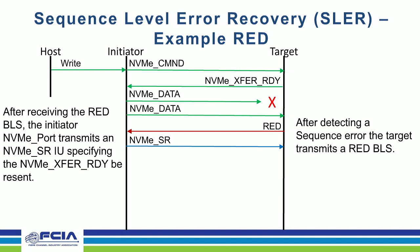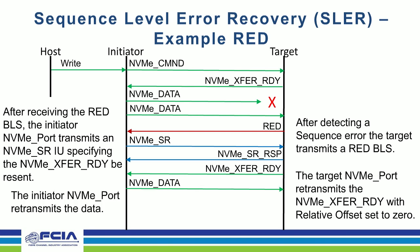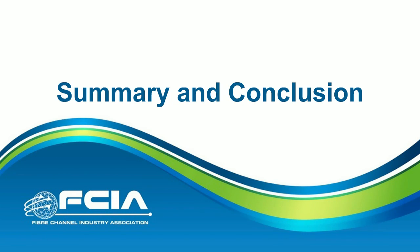And then the initiator will say, okay, I'll send a new NVMe sequence request. So basically a sequence retransmission request for the transfer ready. The target responds and then sends the transfer ready, and now our sequence can basically continue where it left off or where it failed, and we can have the sequence complete. So that was really the solution and the examples.